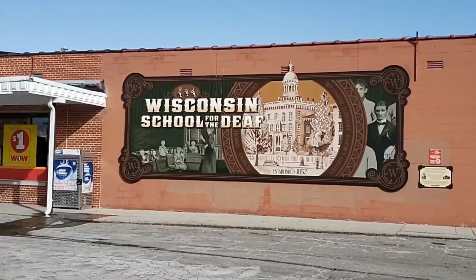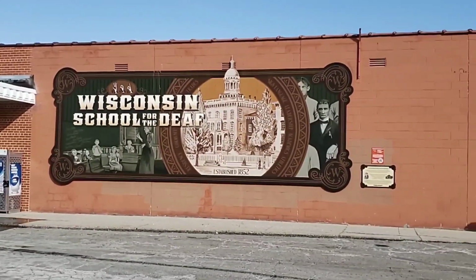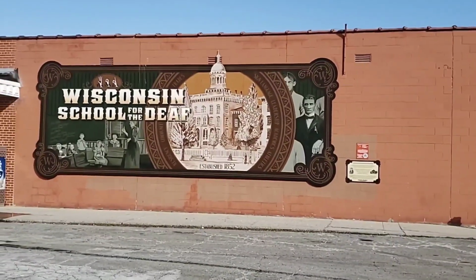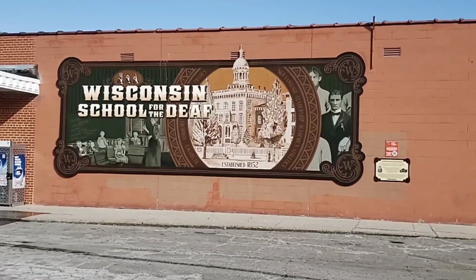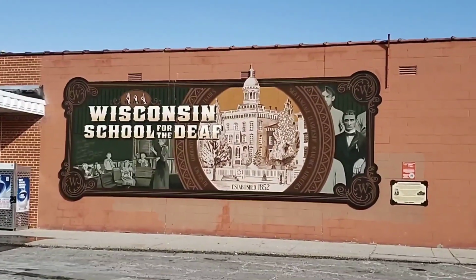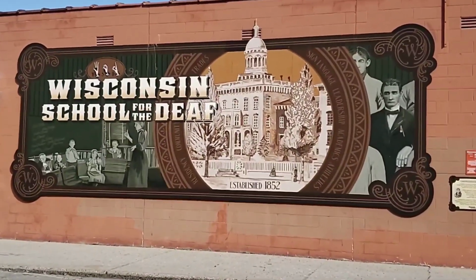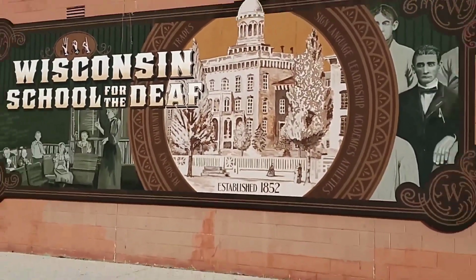This next one is in regards to the state school for the deaf we have here, and it got started years ago, in 1852, when a deaf family moved here. They had a deaf child, and then they realized there were others in the area that had deaf children, so they started teaching them together, and they petitioned for a state deaf school here, and they eventually got it. So that's what this one's all about. There's a little sign up here on the side that probably kind of explains that. I'll try to get over here.